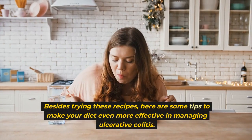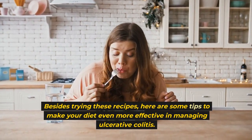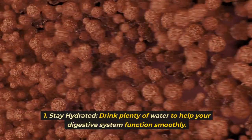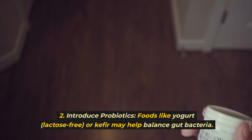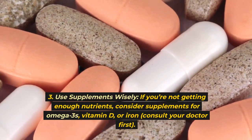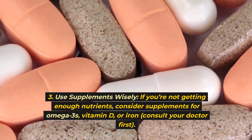Additional tips for managing ulcerative colitis through diet. Besides trying these recipes, here are some tips to make your diet even more effective in managing ulcerative colitis. 1. Stay hydrated. Drink plenty of water to help your digestive system function smoothly. 2. Introduce probiotics. Foods like yogurt, lactose-free, or kefir may help balance gut bacteria. 3. Use supplements wisely. If you're not getting enough nutrients, consider supplements for omega-3s, vitamin D, or iron.